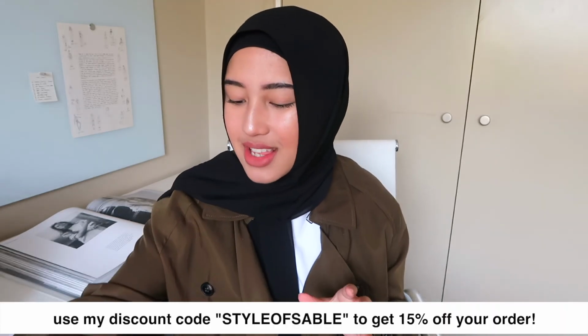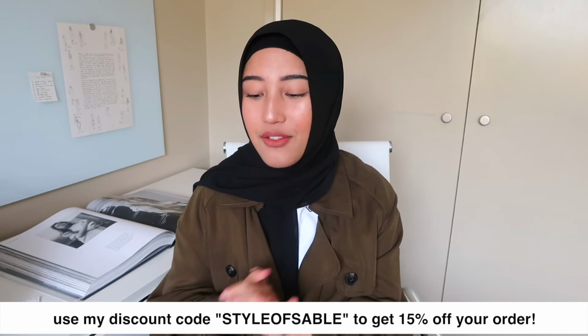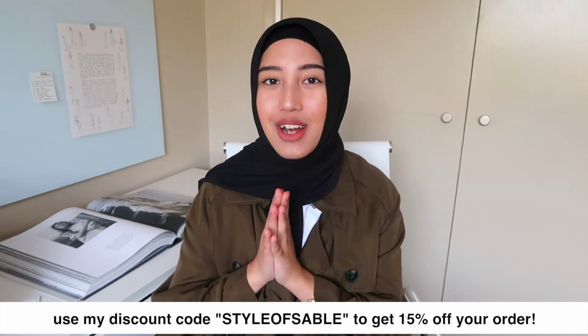Okay, so that is everything that I received from K Cosmetics. Thank you to my friend for giving me all these wonderful products and giving me skincare, because he knows that I really only know about skincare. I don't know anything about makeup, but they do also sell makeup products as well if you guys are interested.